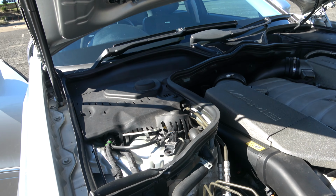In the corners, you can feel it's a heavy car, which it is. I mean, it's a big car, but it's got four seats, four doors, it's incredibly practical, with a huge boot. You could use this every day without any problem at all.